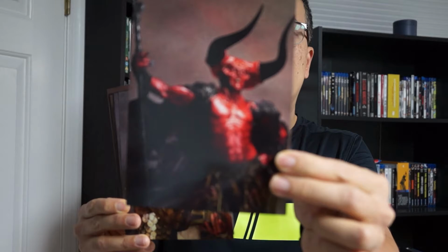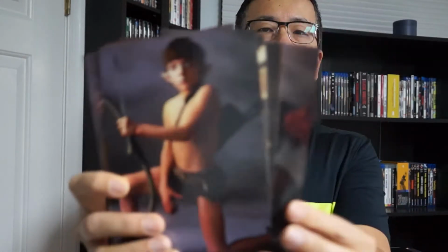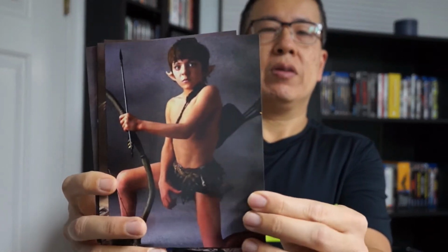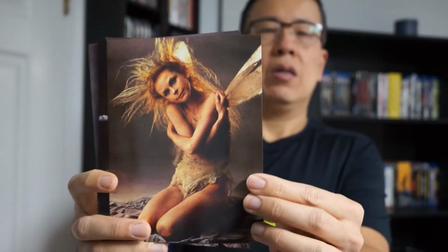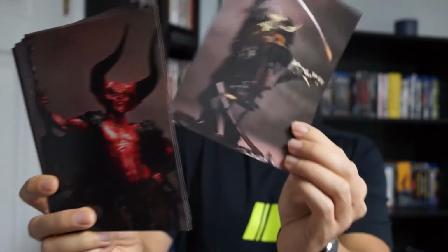And so you have the one of Tim Curry's Lord of Darkness, and you have Mia Sara and Tom Cruise. You have the other characters. Sorry, I don't know Legend, so I don't know their names. But it's all pretty cool looking makeup. Yeah, one of Tom himself. You got an orc looking kind of guy. And then so you got that.